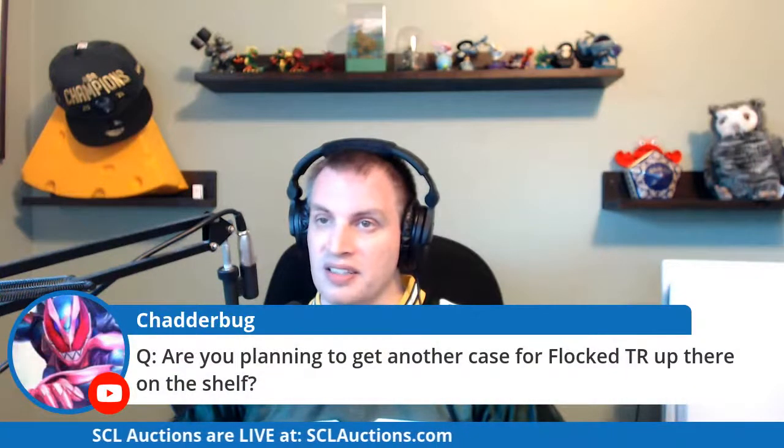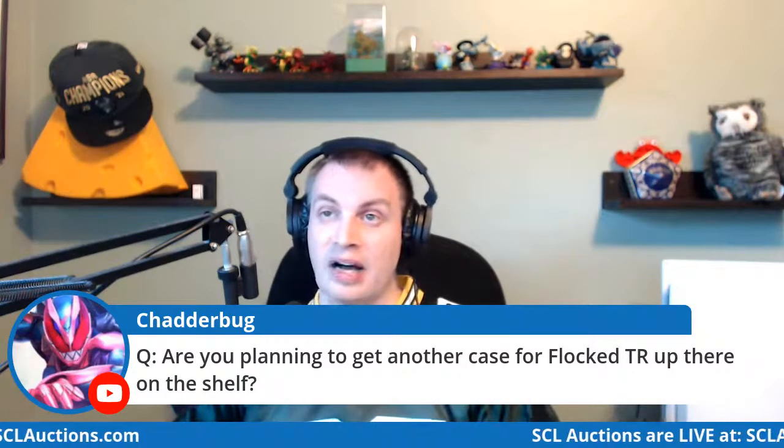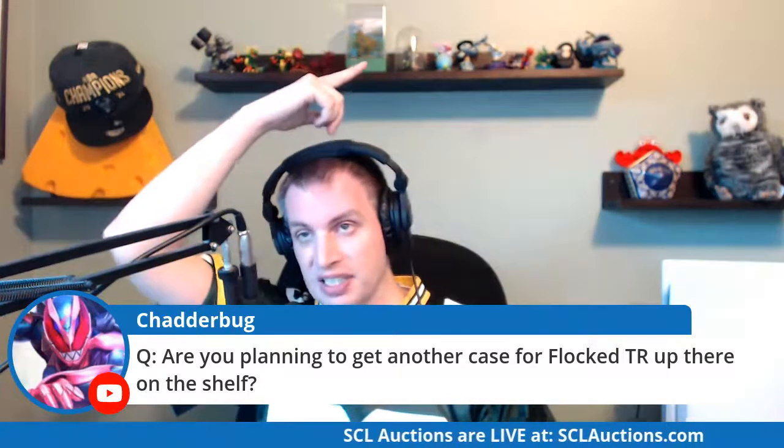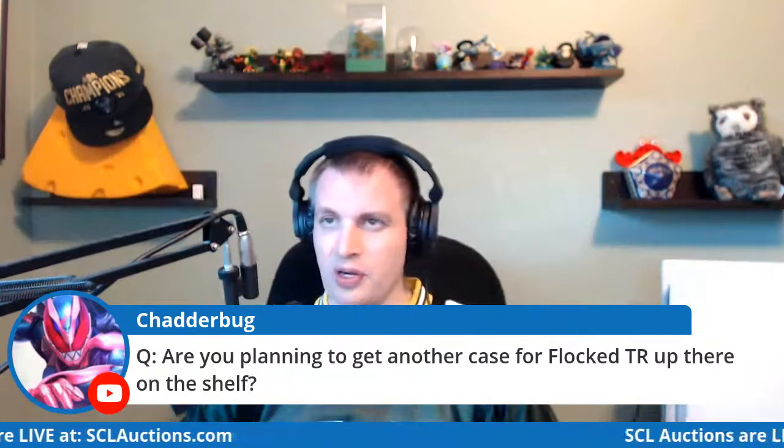And we're planning to get another case for Flock Trigger. Yeah, I want to get the cases up there. Part of it is I need to get the cases, and part of it is once I put the cases up, probably gonna have to start removing some figures because there's just not gonna be room. One cased figure takes up at least the space of two uncased figures, and I can't stagger them between front and back of the shelf anymore, like I am right now, to fit more on there, because the case takes up the entire shelf. So we'll see. Wasn't there blue flame?